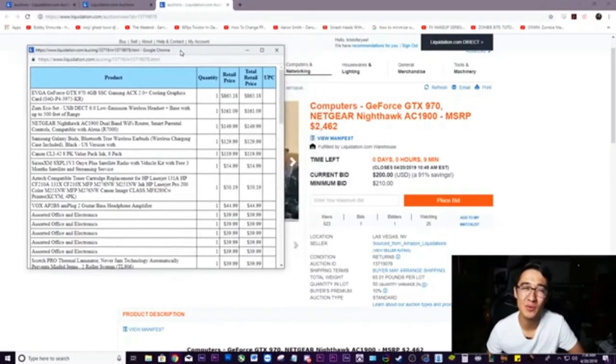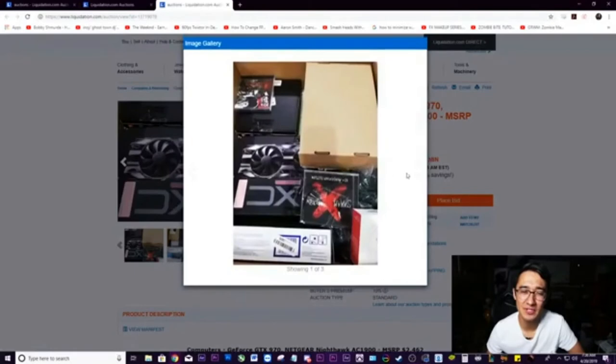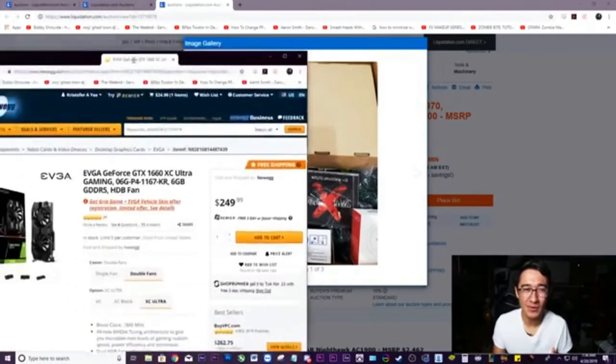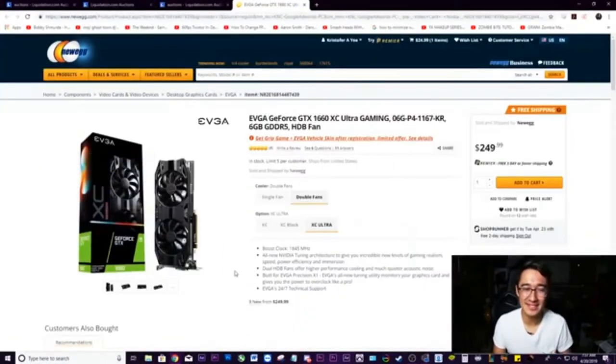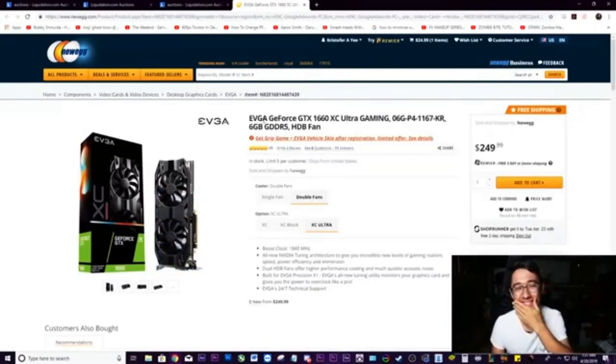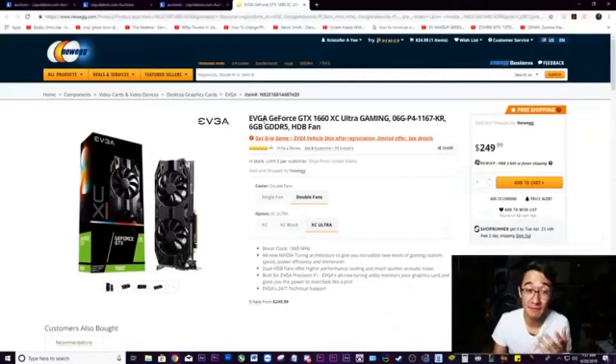However, the people who are really paying attention click on these two pictures, and the only graphics card I see here is not a GTX 970. It's not even close. I was doing some research because this thing looks like a newer card. So I went to Newegg.com and found out that this is actually a card that was released a couple months ago. It is an EVGA GeForce GTX 1660, which retails for about $250, which is not that much higher than the $100 new price for a 970, but it's still a very, very nice purchase.